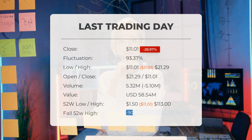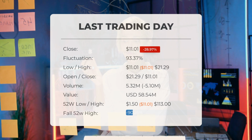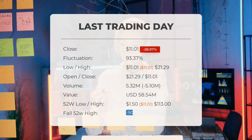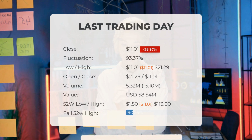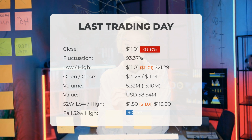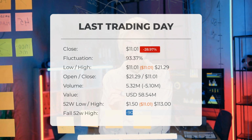Throughout the trading day, the stock fluctuated by 93.37%, ranging from a low of $11.01 to a high of $21.29. Over the last 10 days, the price has fallen in 6 instances, resulting in a total decrease of -38.83%. Encouragingly, the trading volume decreased by -5 million shares on the last day, aligning with the downward trend in stock price. A total of 5 million shares were exchanged, totaling approximately $58.54 million.